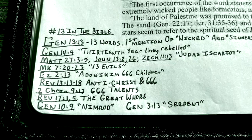And then you can look at other 13:13s in the Bible. Look up on your own time Proverbs 13:13, Isaiah 13:13, Ezekiel 13:13, Matthew 13:13, Mark 13:13, Romans 13:13, and you're going to find that it's connected with rebellion all throughout the Bible, and that it's mostly always negative. So look up these things.